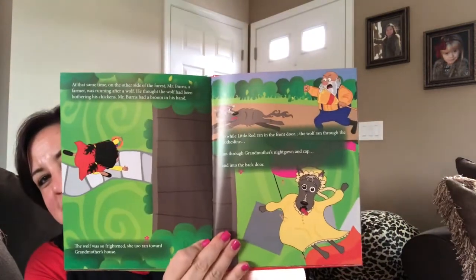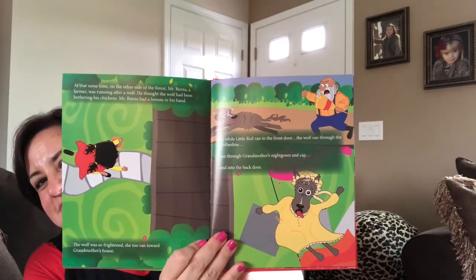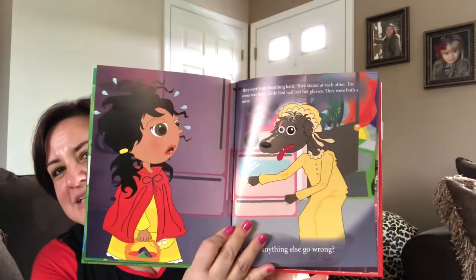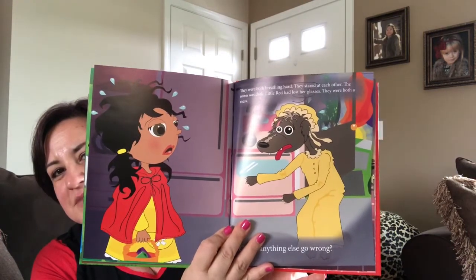So while Little Red ran in the front door, the wolf ran through the clothesline, ran through Grandmother's nightgown and cap, and into the back door. They were both breathing hard and they stared at each other, and the room was dark, and Little Red had lost her glasses. They were both a mess. Could anything else go wrong? You could see her sweating, and the wolf looks like, where am I? Can't see because it's so dark. Uh-oh.